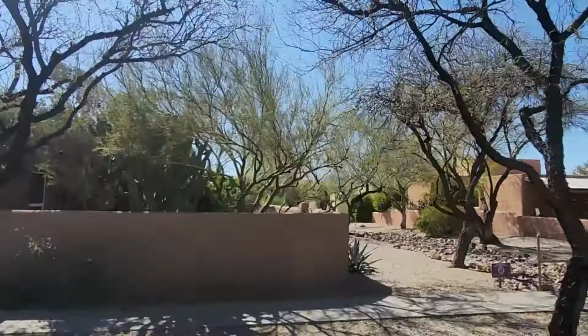The first home, the first example of what is for sale in Civano, is this house right here, built in 2001. The lowest price currently listed in Civano at $347,500. It's a 2-bedroom, 2-bath, 1,227 square feet.